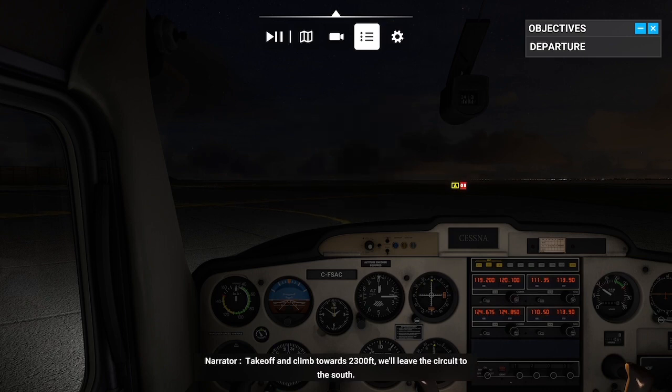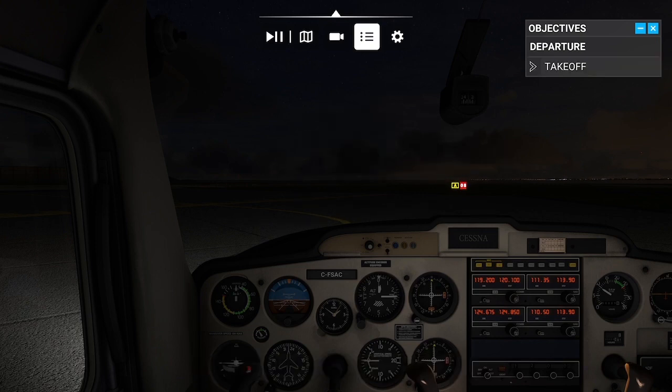Take off and climb towards 2,300 feet. We'll leave the circuit to the south.